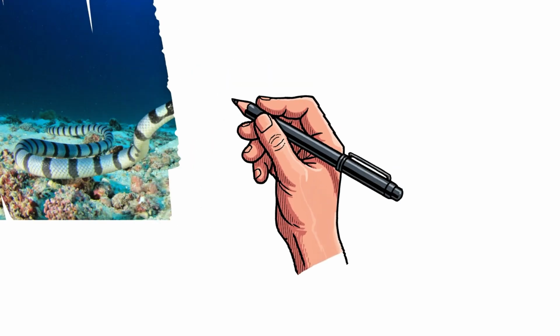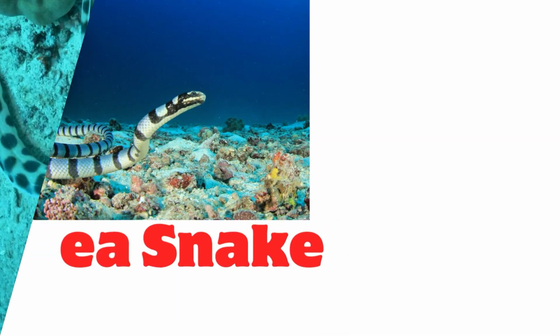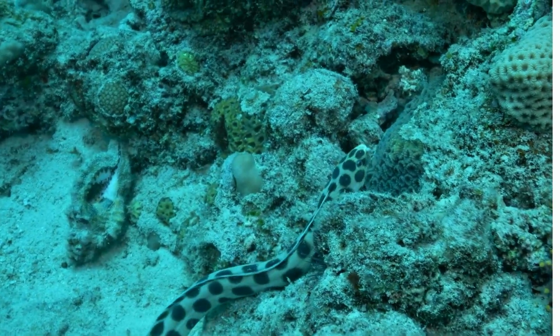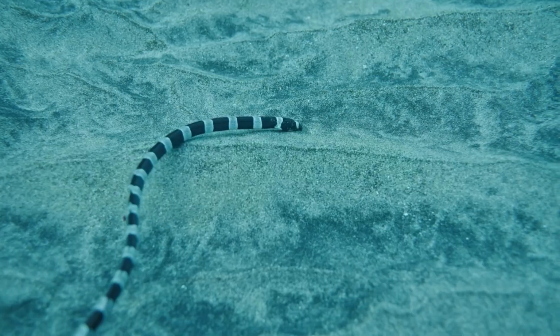The sea snake is a highly venomous snake that lives in oceans and coastal waters of the Indian and Pacific Oceans. It has a flattened tail to help it swim and feeds on fish and eels. Sea snakes are usually not aggressive but can be dangerous if provoked.